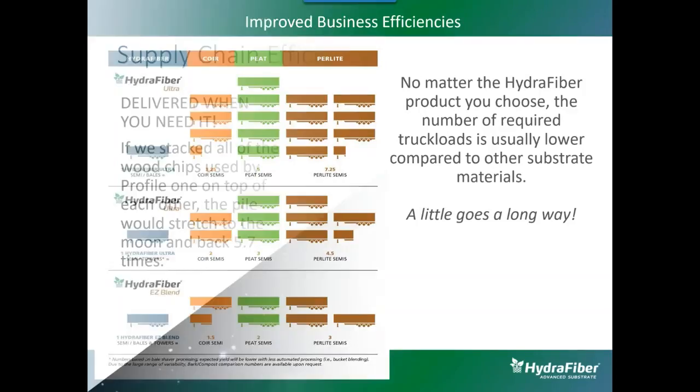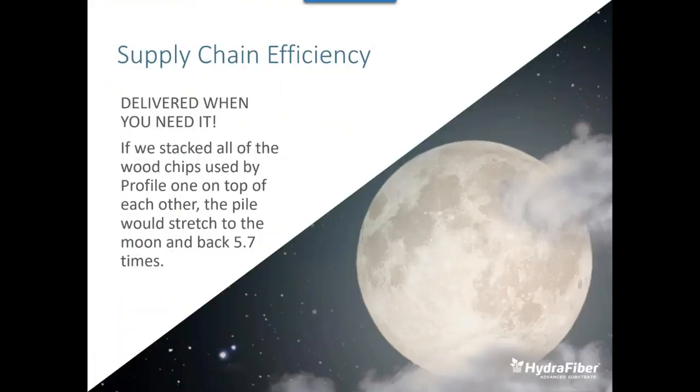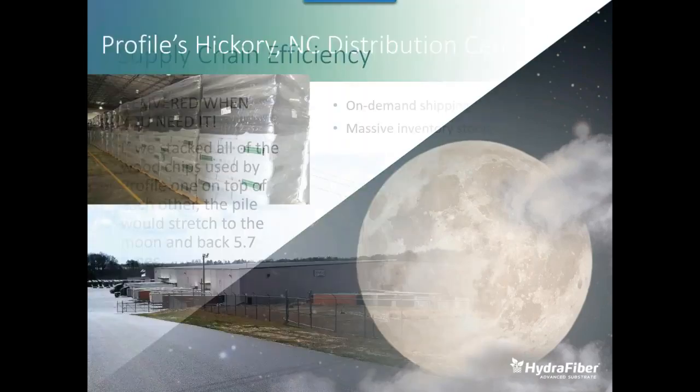Some other things that we think are really neat about HydraFiber is the fact that we're able to deliver the product when you need it. A lot of our customers have moved to just-in-time shipping or almost-in-time shipping. Many of them keep a truckload of inventory at a time at their factory, so there's no need to tie up a lot of production space holding lots of inventory. We're making wood fiber in our factory 365 days a year. We have the ability to run 3 shifts if necessary, and we also have a warehouse facility that we can ship products from, which you're seeing here.